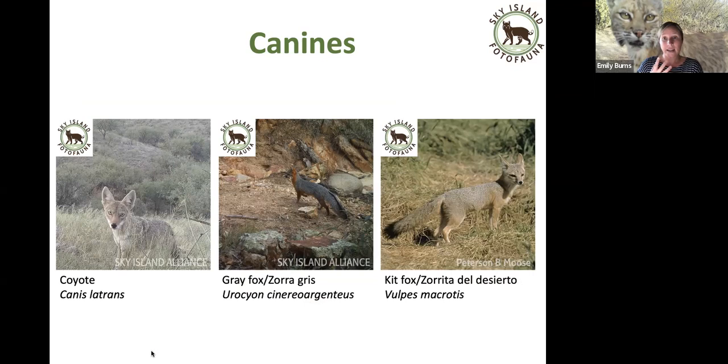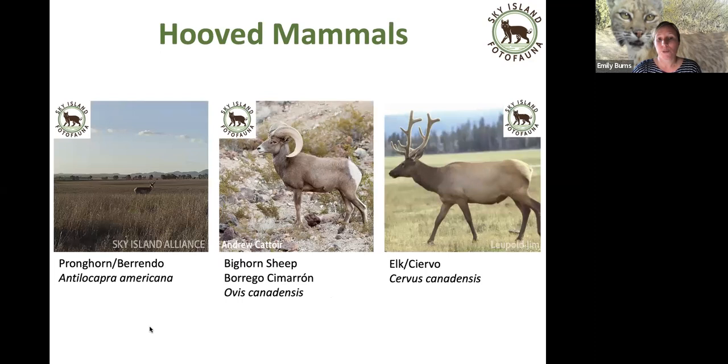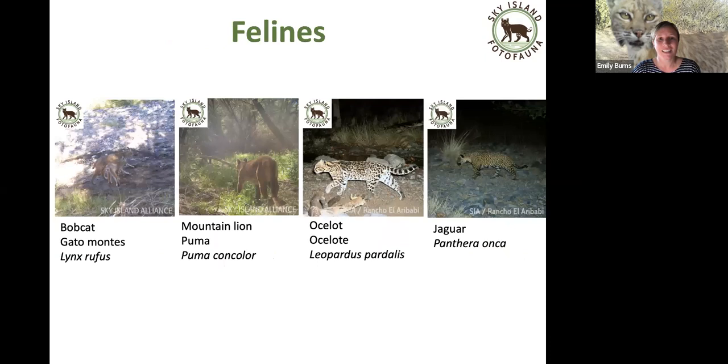on your checklist for photofauna. So we have canines, we've got coyote, gray fox, and kit fox, not commonly observed, but it is on our list. We've got hoofed animals. We've got the javelina, white-tailed deer, mule deer. We have pronghorn, bighorn sheep, and elk. The cats, of course, we've got four cats of our region. They've all been detected on cameras within the network. So we've bobcat, mountain lion, ocelot, jaguar.